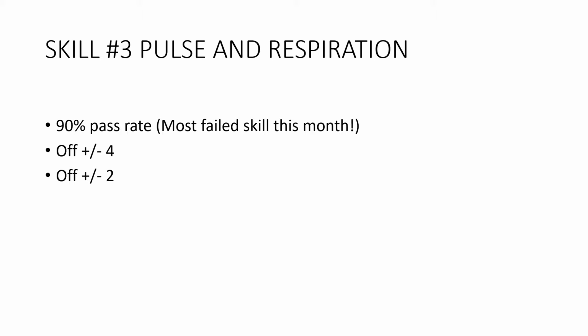Interestingly, the last 2 months, pulse and respiration has been our most missed, most failed skill. We had 10% of people who got pulse and respiration fail, which is only 3.5 people, but still, that's a lot of people. So for pulse, you can be off by 4 above or below, and for respiration, you can be off by 2 above or below. You're going to count for 30 seconds and multiply it.